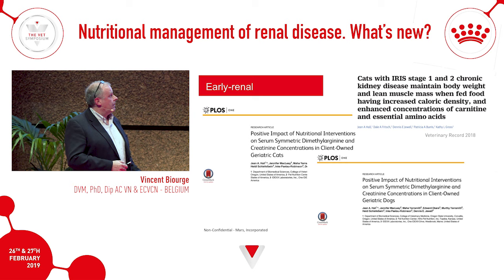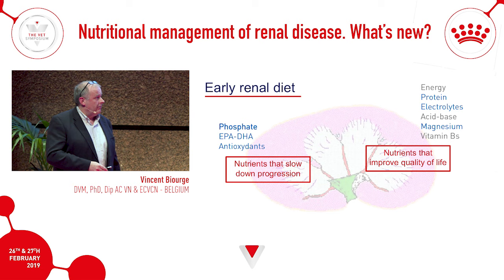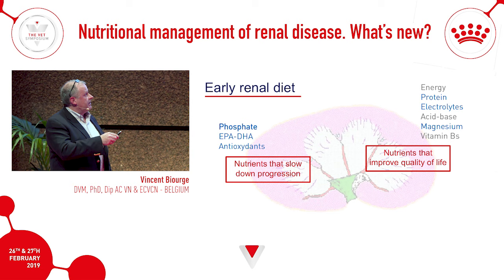Basically, you have a patient, you have made a possible diagnosis of very early renal disease. What are you going to do? So basically, for sure, giving them a high phosphate diet is not a good idea. Adding EPA DHA is not a problem. Antioxidant is not a problem. Probably we can give a bit more protein. We need to be careful with electrolytes. Additional magnesium might or might not be.